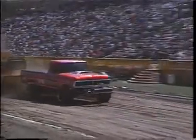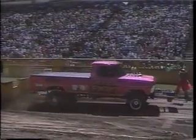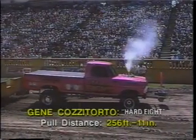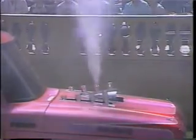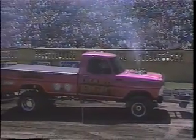Basically, what we're looking at is a 7-cylinder run. The Ford not able to get all 8 of them working for him. Well, Gene Casatordo at a disadvantage right off the bat, and you can see it's reflected in his pulling distance of 256 feet and 11 inches. And there you see, I guess that shows that the cylinder is not firing for him. Completely gone away, Richard. All right, and that brings us down to only 2 competitors now.